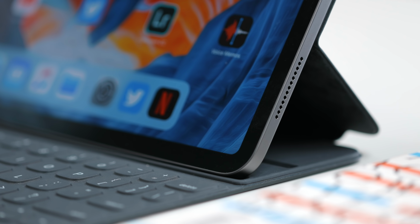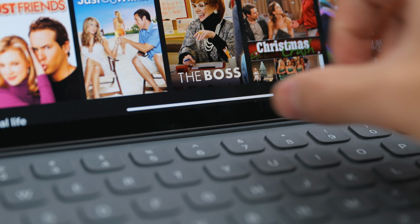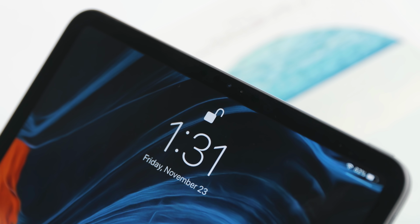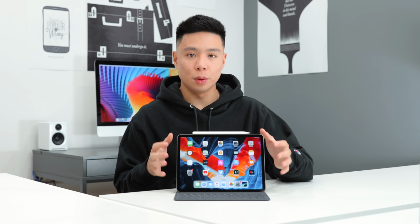And of course, the biggest change of all is you don't have a home button on the front anymore, and instead it uses Face ID similar to the iPhone X and XS and XS Max, and it works just as well as on the smartphones. And the display just goes beautifully and very symmetrically from side to side without a notch.